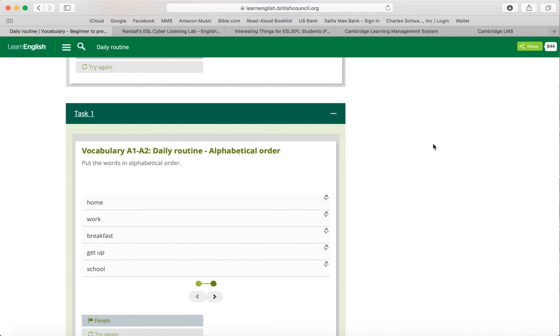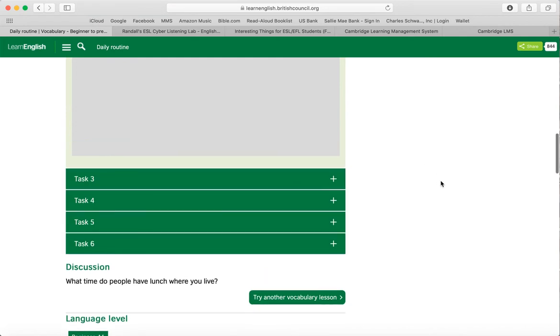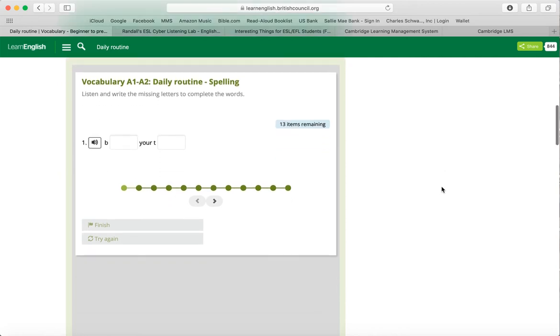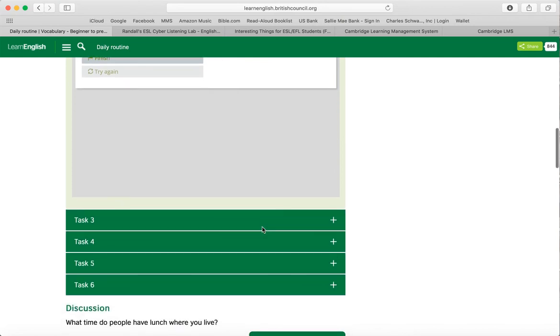The first one, you put things in alphabetical order, A to Z. The next one, you can work on spelling. Many students ask me for help on spelling, and so here you click to hear what you should spell. Brush your teeth. And now you need to fill in the missing letters. Now my spell check wants to help me, but the T is already there. And I would move through each of these, and then I would click finish, and it will tell you if you spelled the words correctly or not.